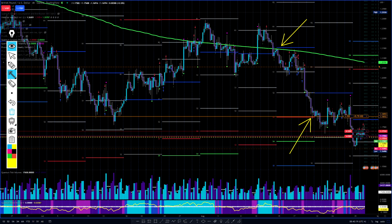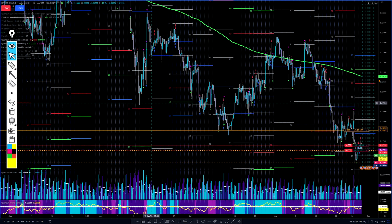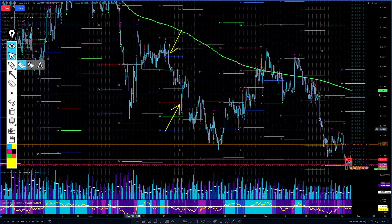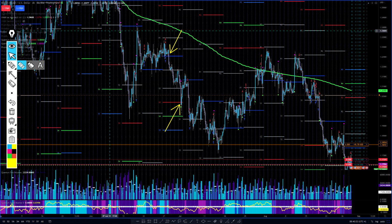So let's see if we have another one here. I think one of the first ones was to S3 as well. Right, so this is another one right here. From this pivot breakdown, we got to S3 here. And this happened on, let's see, this happened on the 1st of July. So it's not something that happens all the time, right? Over here, it actually got to, when we broke the pivot level again, right here.